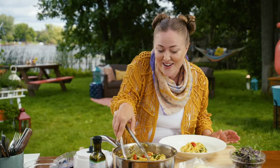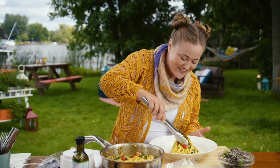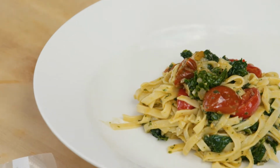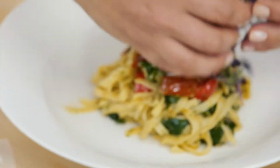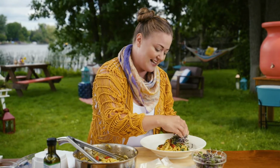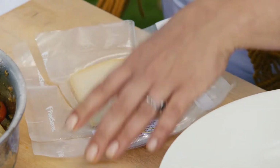I can smell the herbs and a little nuttiness from those sunflower seeds and the sunflower oil. Make sure I get some veggies in there. Today at market was really fun. I found some great stuff. Also picked up these little radish sprouts. Thought that would make a nice little contrast. A little extra spiciness. And instead of topping with traditional Parmesan, I went with some sheep's milk cheese.